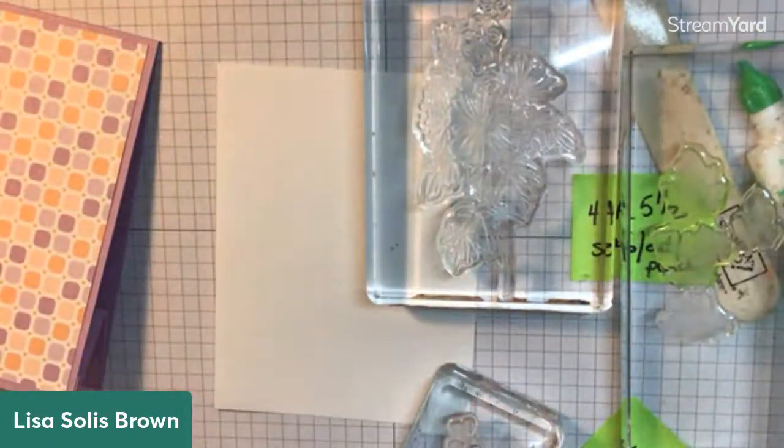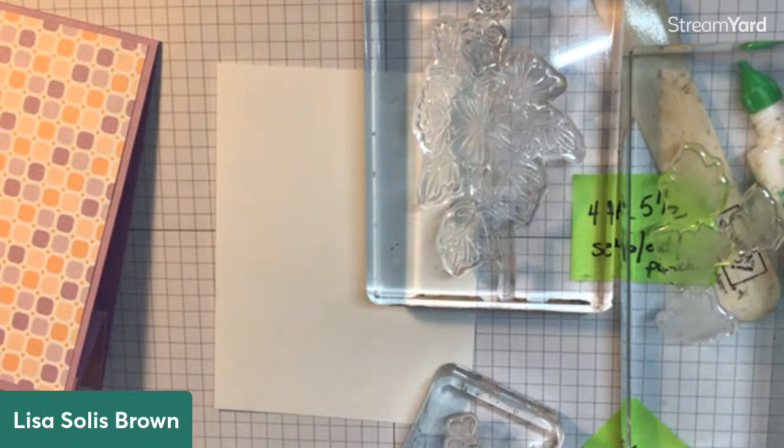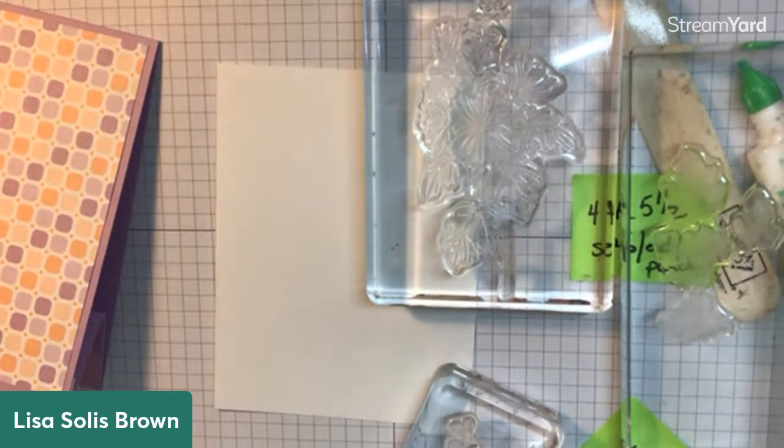So when I was designing this, I decided that I didn't want to use Memento black ink or anything really dark. Okay, so I decided to stamp the image in Sahara Sand, which is one of our light neutrals. Okay.